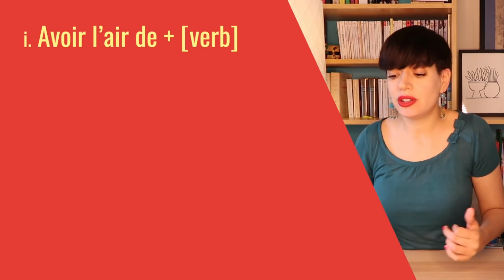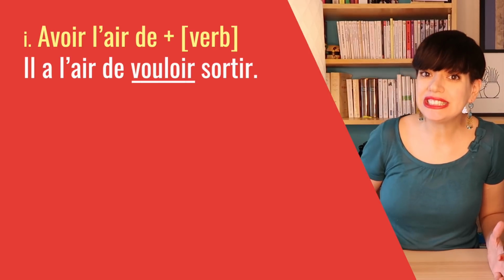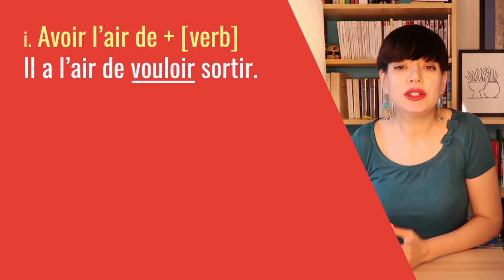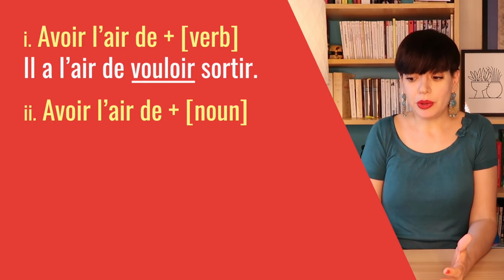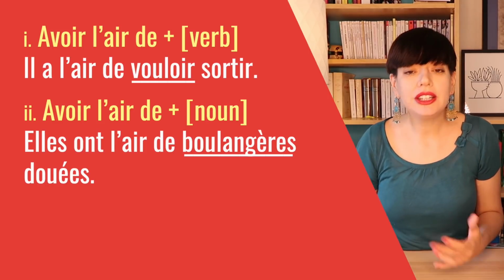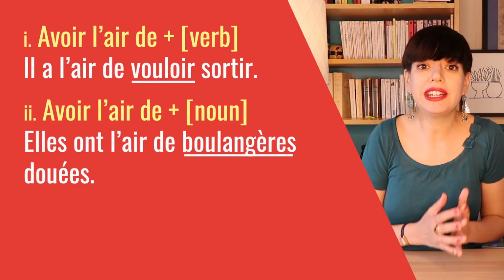Now, you can use avoir l'air in three ways. The first one is with the preposition de and a verb. For example, il a l'air de vouloir sortir. He looks like he wants to go outside. The second one is with de and a noun. For example, elles ont l'air de boulangères douées. They look like competent bakers.